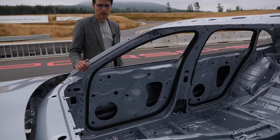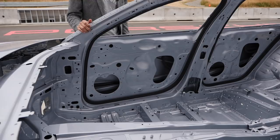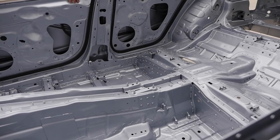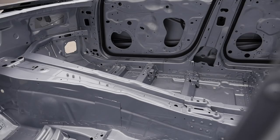And what did they also do? It also has half the welding points than a Porsche Macan, for example. So they try to reduce the weld points to save more weight and to give more stability. And it's really amazing that what we can see here is at some point then a really finished car.